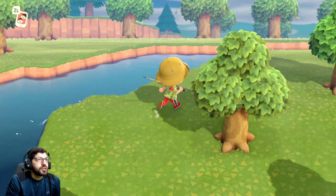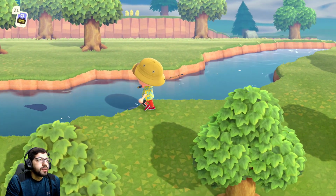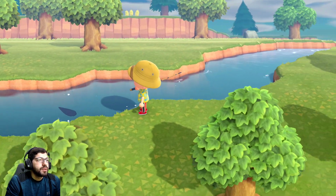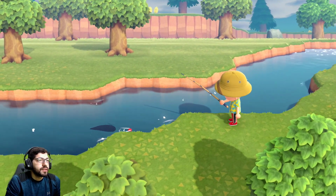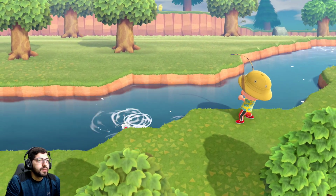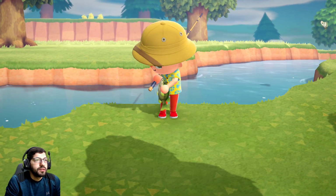Catch one fish. What is that? That looked like a big bird over there. Ooh, this is a big fish. I remember on the GameCube, I think there was... Ooh, I don't want to scare him. There's a fish that you can only catch while it's raining in the sea. So I don't know if it's the same thing here. Or not. That's just a regular black bass.